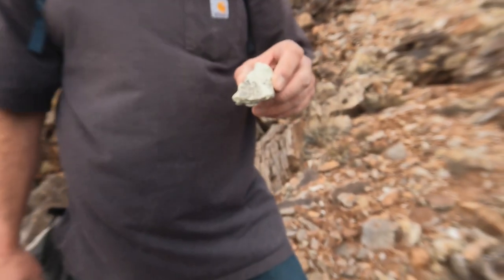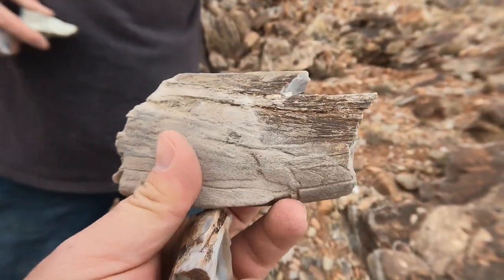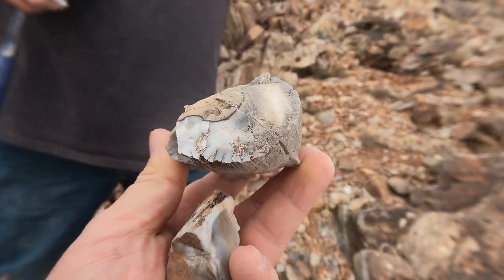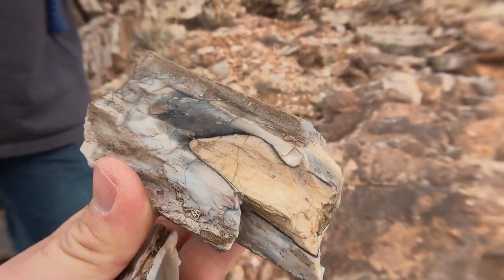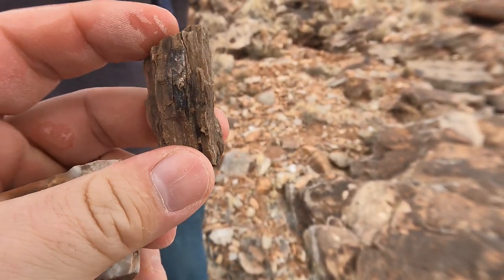So Eric's been finding some dendrites, and here's his nice piece. That's not too bad. Not too shabby. Probably should spray it off. You want to spray it off really quick? Yeah. So there you go. That's a pretty good piece. That's worth it. Yeah, sun's not out, but that one's got some good druzy to it. Okay.